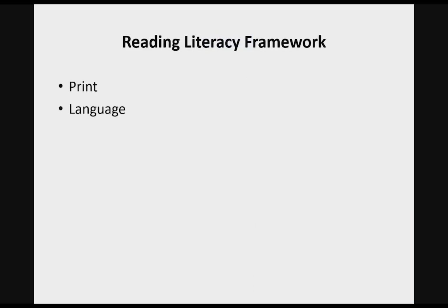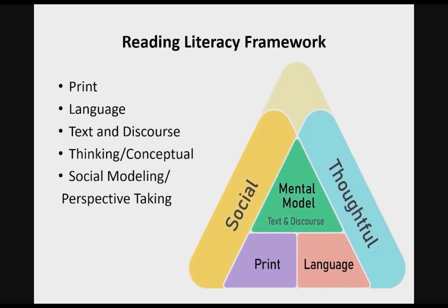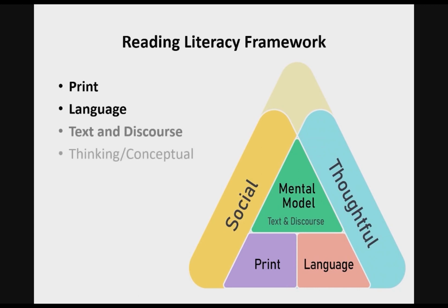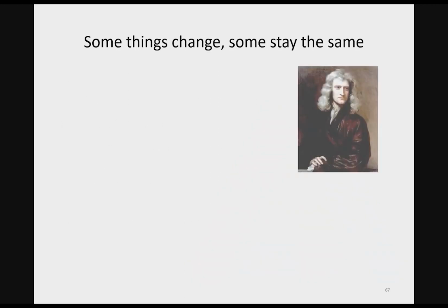So putting that all together, we get these five levels. Thank you to Yevgen and team for a nice graphic to represent these five levels. And from here on out, we're going to focus ourselves on what we call the foundations. A little bit more focus onto them: print and language, a little bit into the mental modeling, text and discourse.